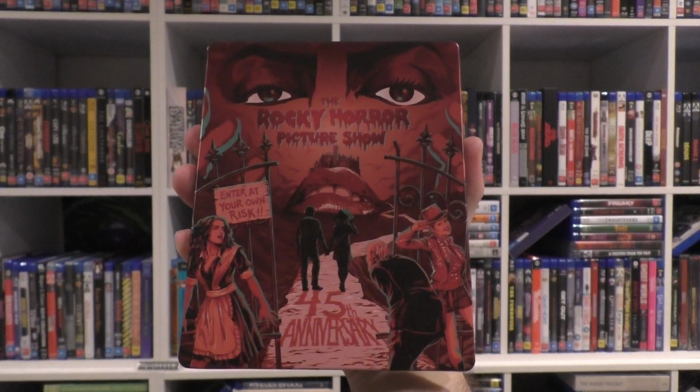RoboCop in 4K is really nice. The Rock is fun. Robots, classic from my childhood. Rocket Man's good. All the Rocky films. I would get the 4Ks, but I'm happy. Rocky Horror is great. Roman's good. Roman Holiday's good. Ronin's good. Yes, that is the version with the incorrect details on the back, so it's technically the rare version, but I'm still happy to have it.